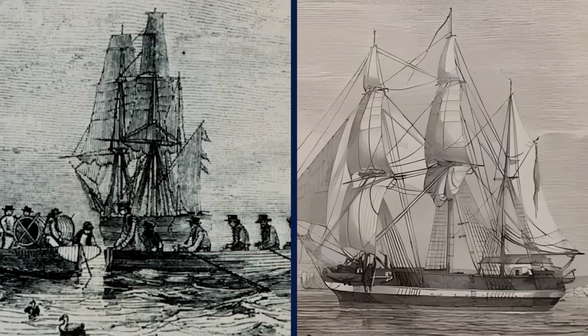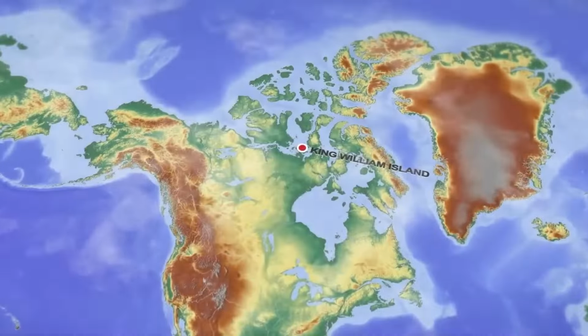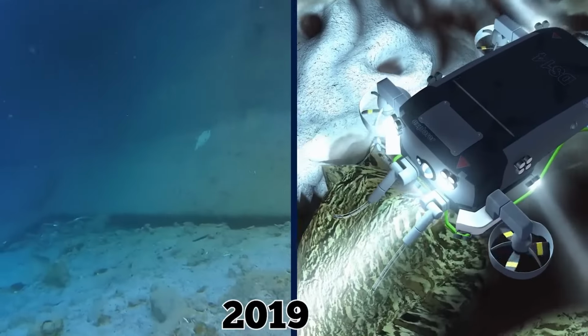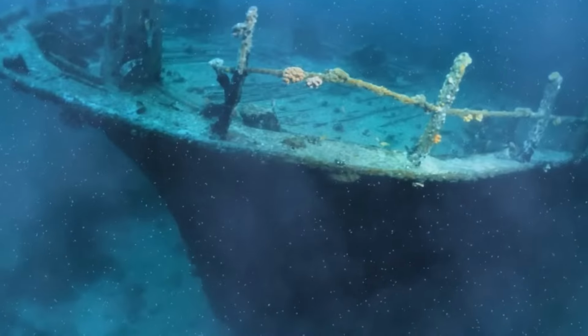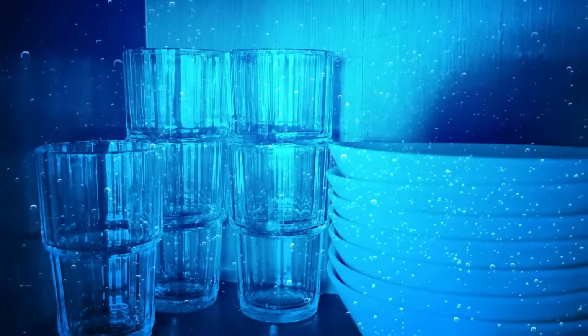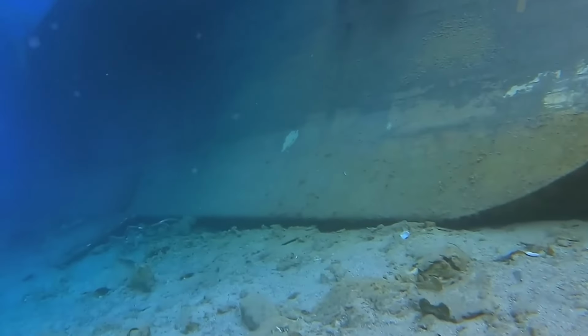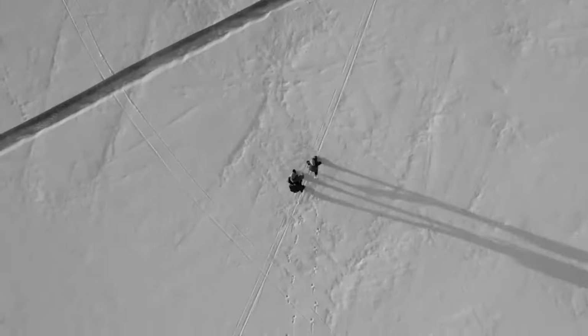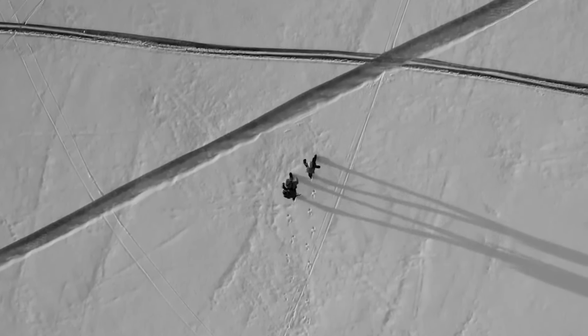The Arabis and Terror were finally located in 2014 and 2016 in the frigid waters off King William Island. In 2019, marine archaeologists explored the Terror with a remotely operated camera and were shocked to discover that it's surprisingly intact. Plates and glasses still line the shelves of the ship. There's beds, desks, and other furniture still in their designated places, and scientific instruments have remained in their cases. The team hopes to revisit the wreck and find diaries, records, and other evidence that might be able to help them better understand why the crew abandoned the ship.